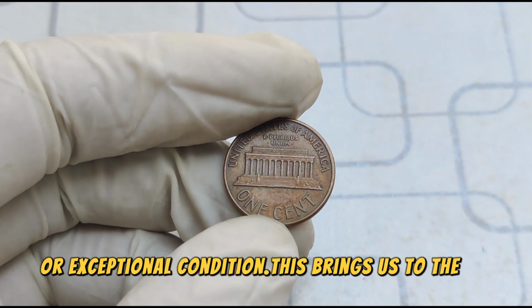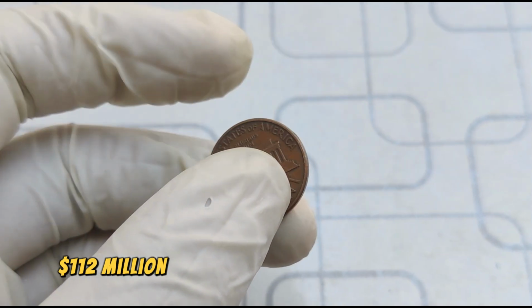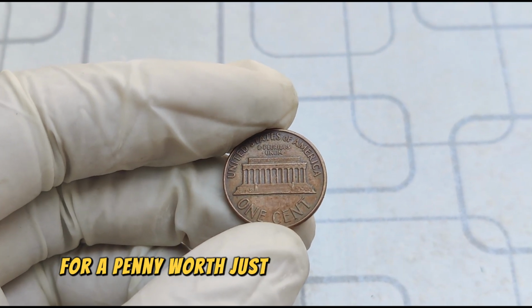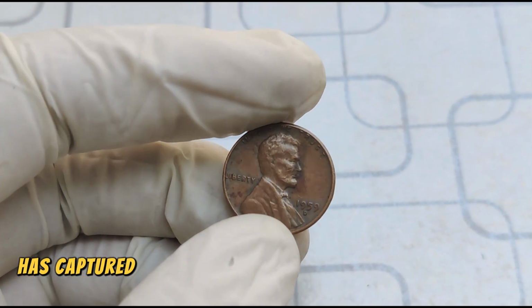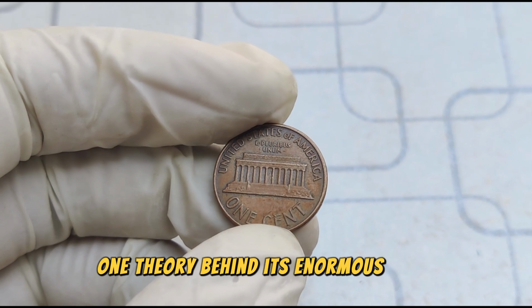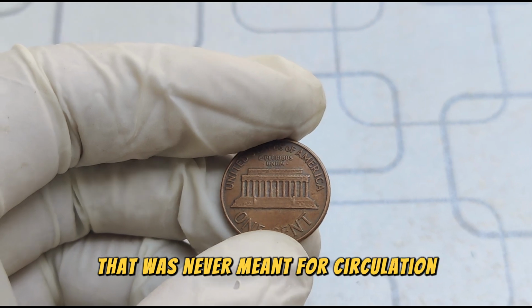This brings us to the big money mystery surrounding one 1959 D penny that has been valued at an astronomical $112 million. How is that even possible for a penny worth just 1 cent on face value? Well, here's the scoop. The story of the $112 million penny has captured the imaginations of collectors for years. One theory behind its enormous value is that it may have been part of an experimental minting process, or a prototype penny that was never meant for circulation.